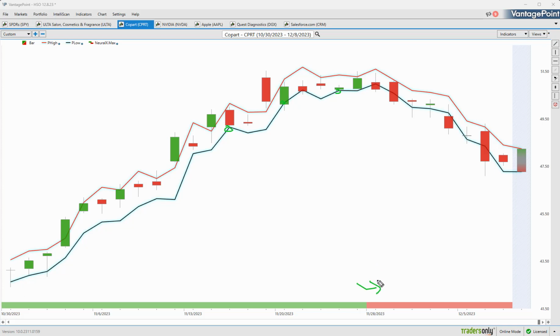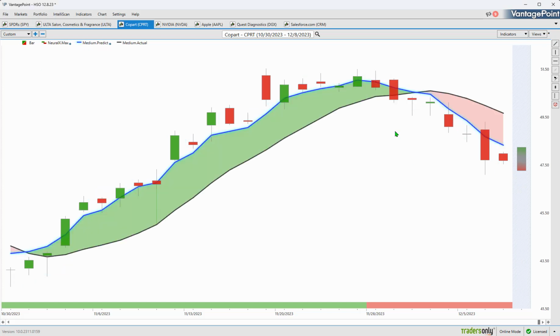But when we start seeing that short-term weakness shift, and of course the VantagePoint predicted moving average shift, well, not only should we not be going long and take profits if there are any long positions, but potentially even short. And we see it came up to this predicted high, and we're seeing that weakness play out in certain stocks.